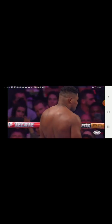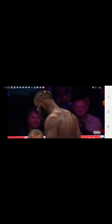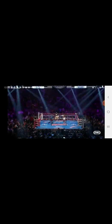In Las Vegas. Ready to go, Wilder and Ortiz, round number 1 for the heavyweight title.